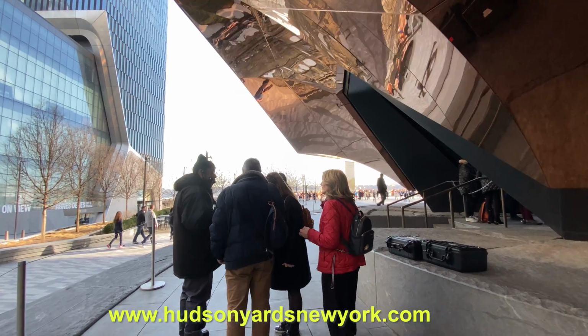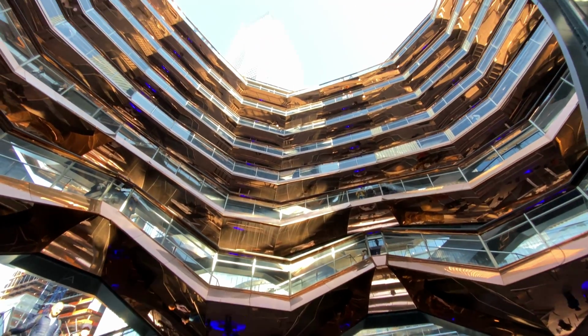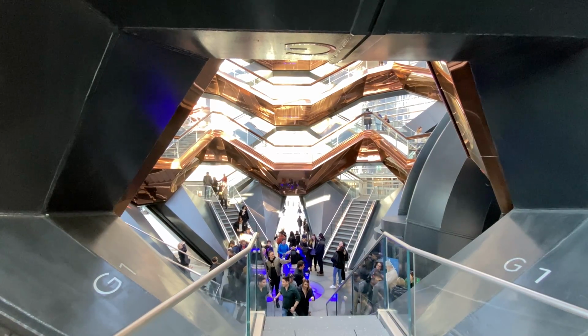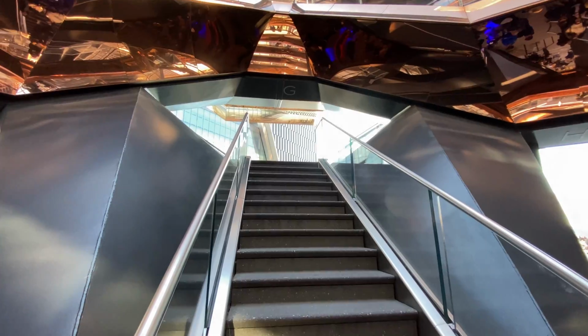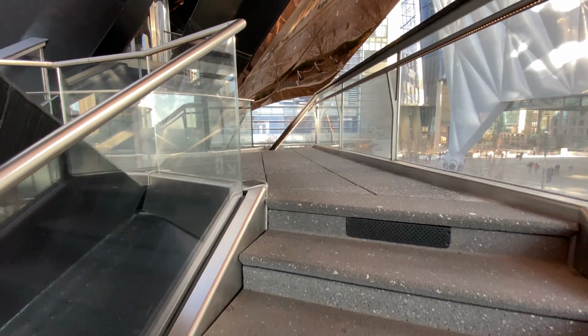Your first stop for photos will be this round blue light on the ground where you look up into the interior of the structure. There are helpful staff and security personnel around, but it's curious and kind of nice that there's nobody here to tell you where to go. There's no signs even. You just look around and you say, oh, okay, there's the staircase. Let's start walking.